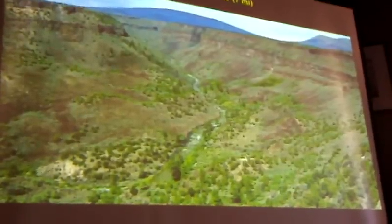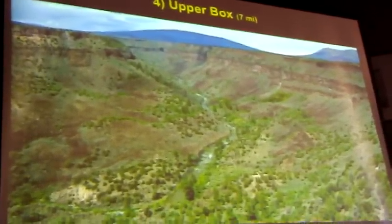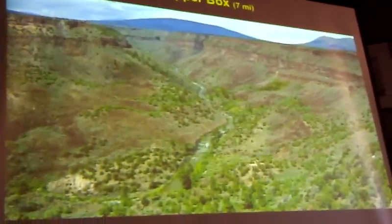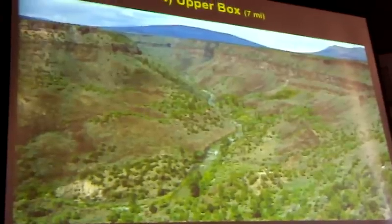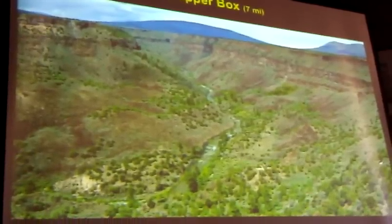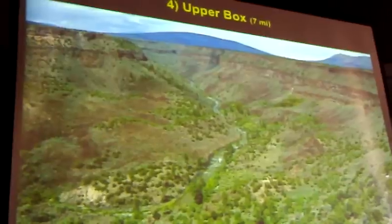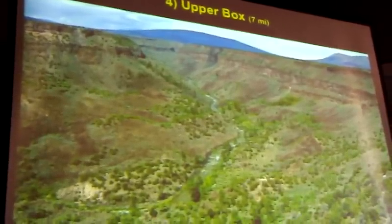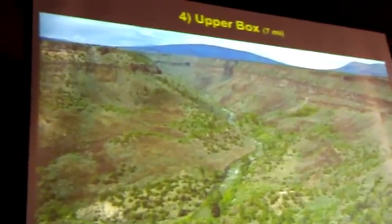Now, next down is the Upper Box. This is 7 miles of absolutely unforgiving Class 5 and Class 6 rapids set in this gorgeous canyon. This is a view upstream in the BLM Wild Rivers Recreation Area, which, if you have not been there, I highly recommend a visit, day visit or camping. You can hike into the gorge, or if not, you can just enjoy the view from the top. And this is Servilleta basalt exposed in the walls of the canyon.